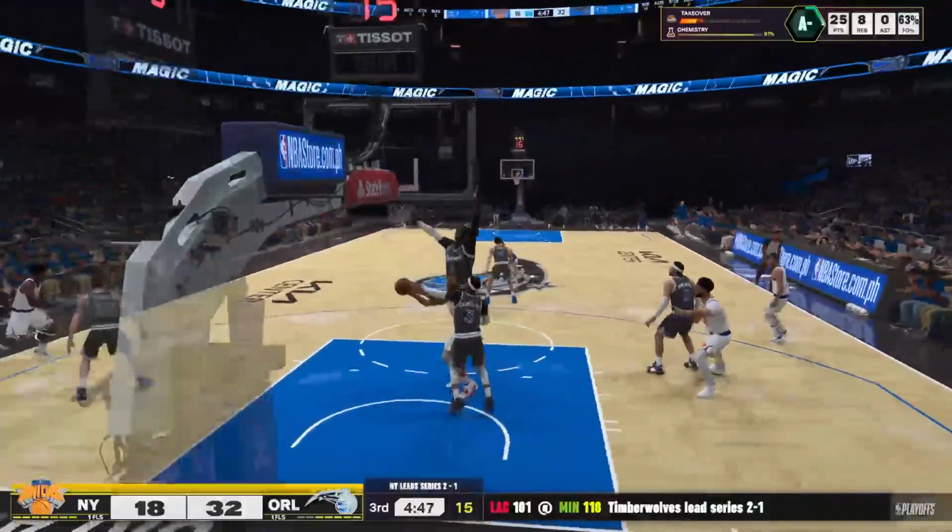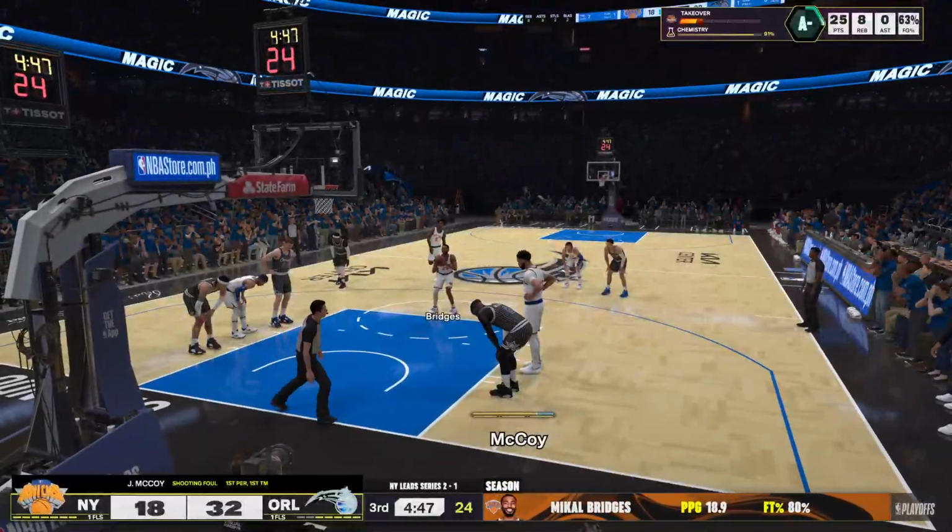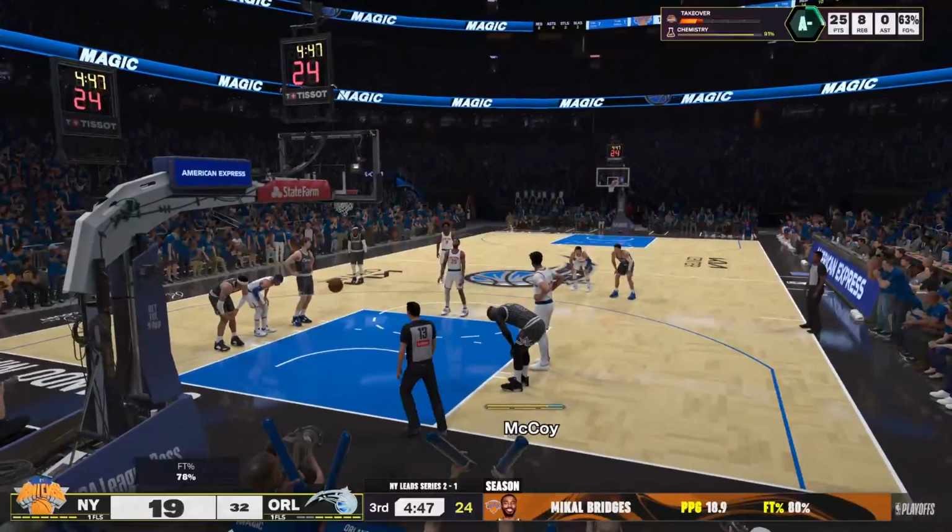To the paint. Here's Bridges. Ooh, and he took a hard foul on the shot. So he'll head to the line to shoot a pair. It's his first trip to the line. That's good from Bridges.